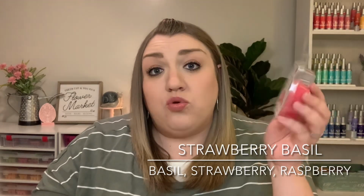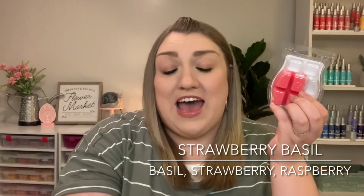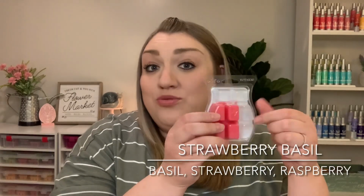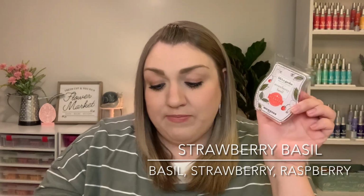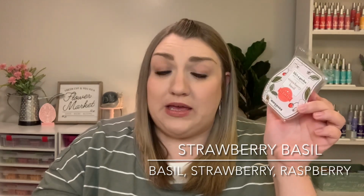So I warmed 2 cubes of this first in my office after I took Chamomile Daisy out, and then I ended up warming 2 more cubes down in our guest room downstairs. So during the first hour, I wrote that it was very sweet, kind of a summery strawberry, very juicy, a little perfumey. And I said that on day 1, it was about a medium strength. Now that was up in my office.